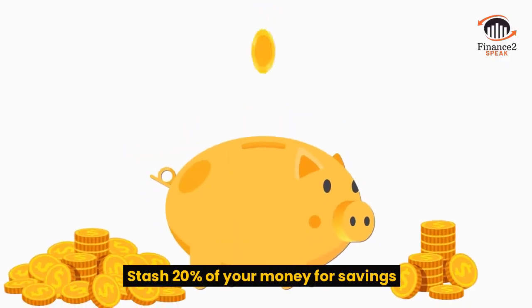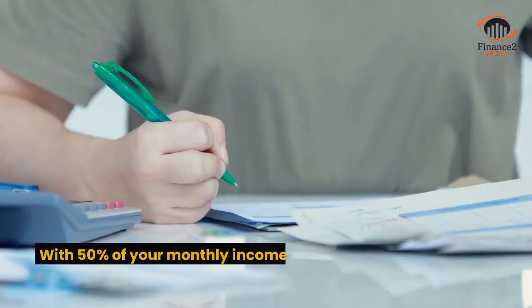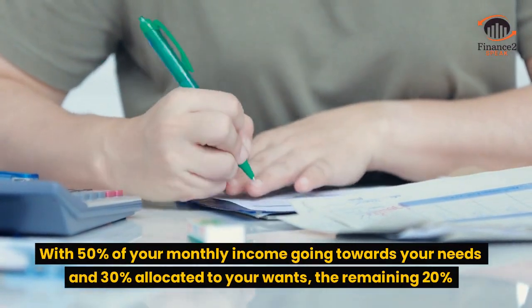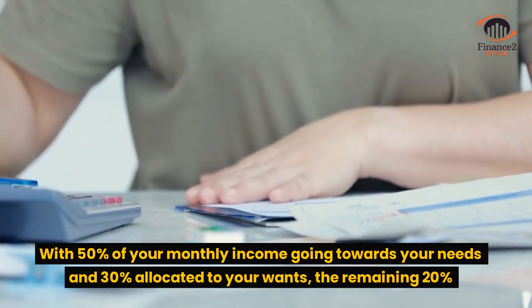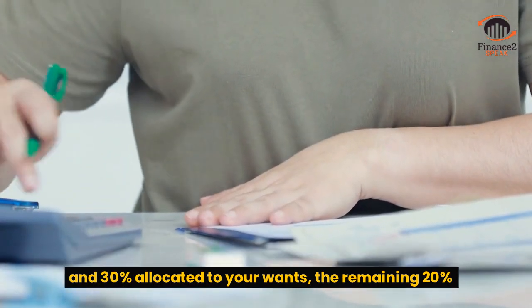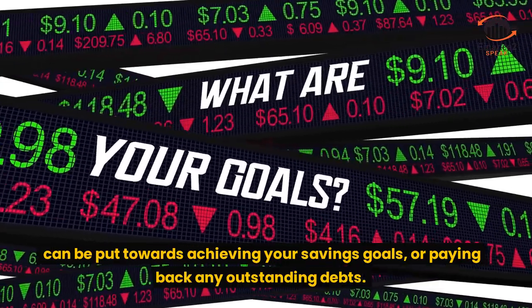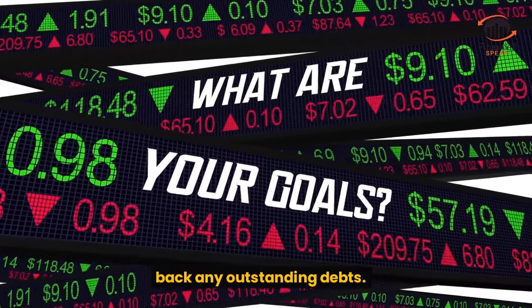Stash 20% of your money for savings. With 50% of your monthly income going towards your needs and 30% allocated to your wants, the remaining 20% can be put towards achieving your savings goals or paying back any outstanding debts.